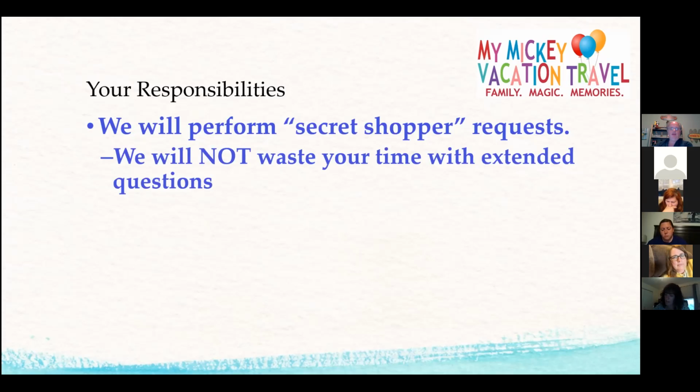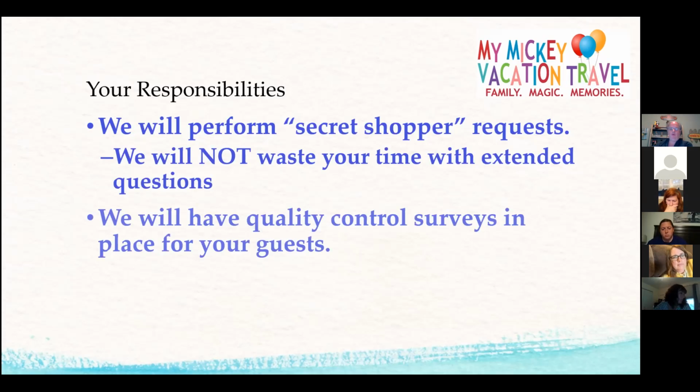The other thing is we will have a quality control survey in place to go out to your guests after they return from their trip. Again, just making sure that we're doing leads properly and to a high standard, but we will share those results with you, good or bad.